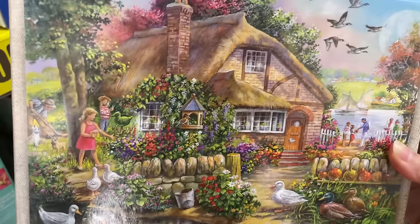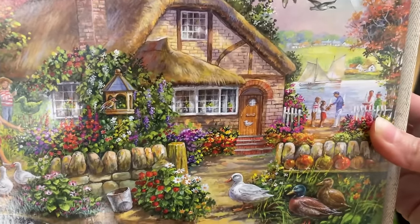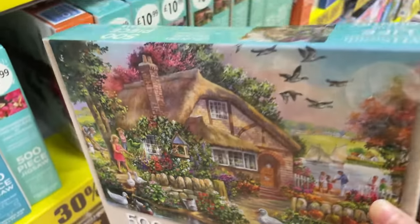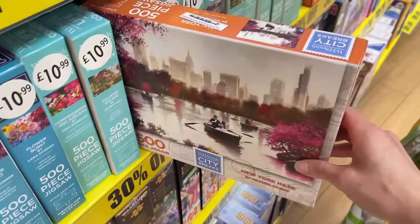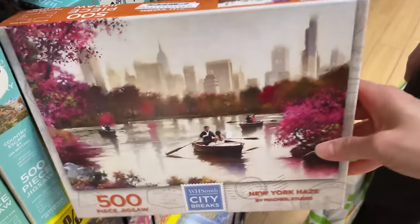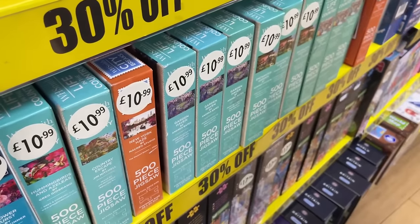Look at that image. This is definitely my house, but I don't know who all these random people are hanging around it. I wouldn't be having that. There's too many people around. Oh no, I didn't want to see this. New York Maze? Now let's put it back. Haze. Oh my god.